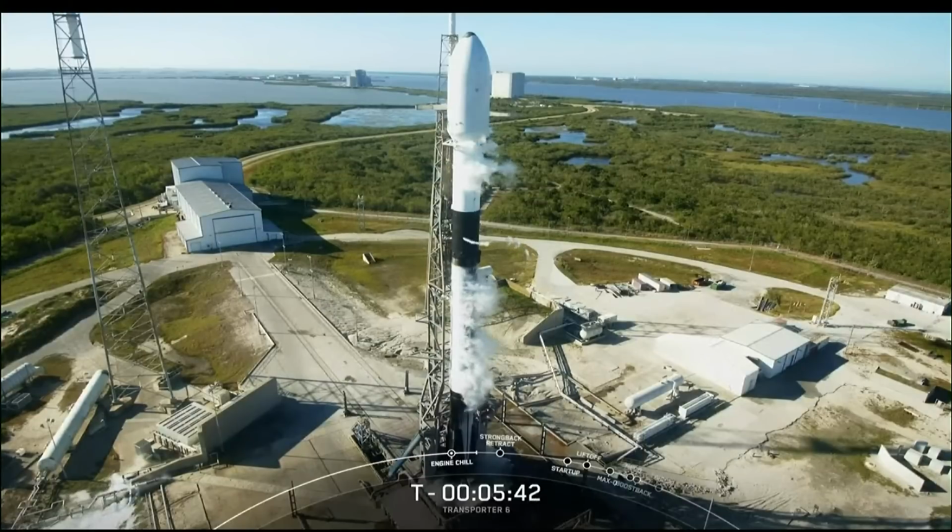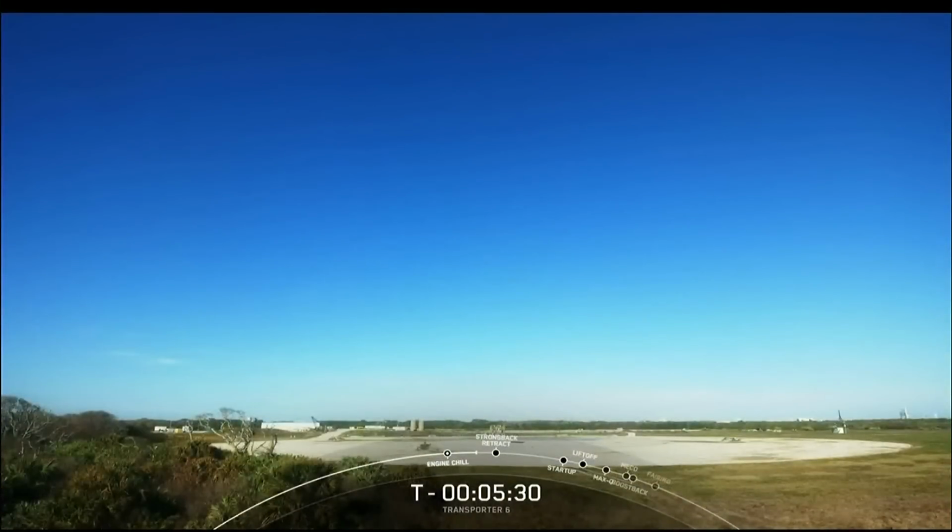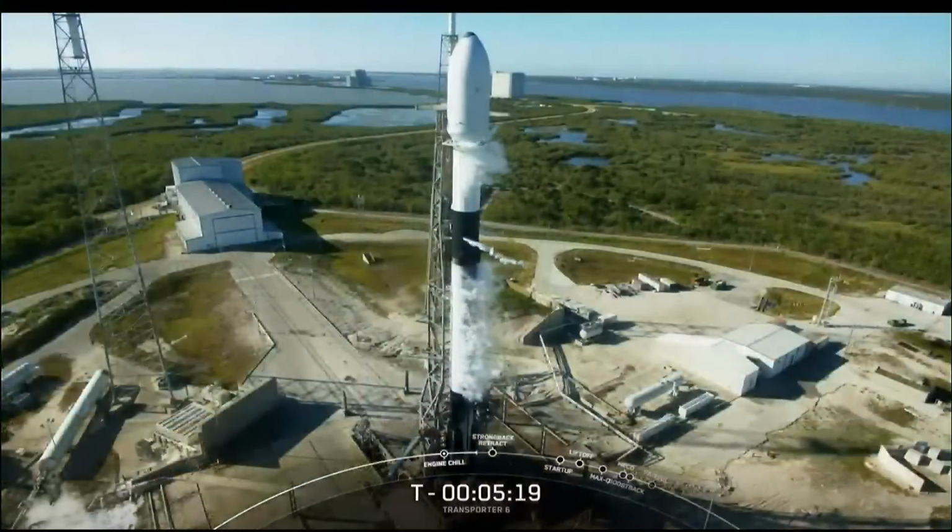We refer to it as the booster, and it's got those 9 Merlin engines that do most of the work to get it off the ground and into the thinner parts of the Earth's atmosphere. About 2.5 minutes into the flight, the first stage will separate and make its way back to Earth for a landing at landing zone 1, which is on your screen. If you're keeping track, today's mission marks the 15th flight for this particular booster.